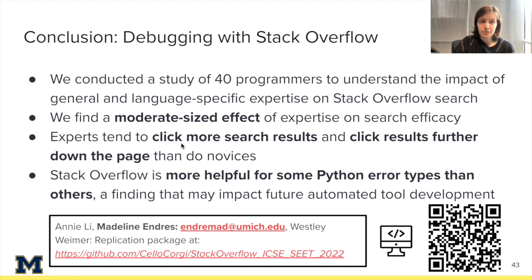Finally, we found that Stack Overflow was more helpful for some Python error types than others, a finding that may impact future automated tool development. Overall, our results provide evidence for the design of future code search training and the design of future automated tools. Our replication package is available on the project GitHub page.